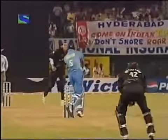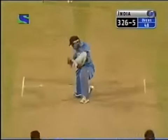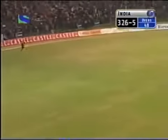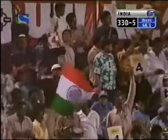Little leg cutter, but it sits up to be hit. This is not the time to get funky with this sort of stuff. Just bowl full-pitched Yorkers, that's all you have to do. Breaking the pattern. That's another four. Now, this is just an incredible innings. The strike rate at the moment for Rahul Dravid is 235.3. It's amazing stuff.